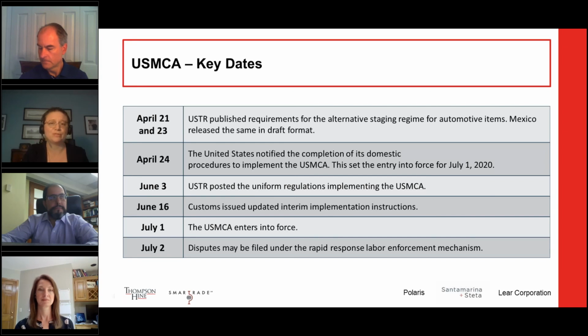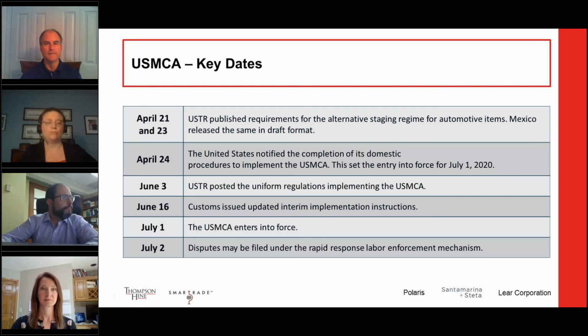On June 3rd, less than a month ago, USTR posted the uniform regulations implementing the USMCA. That included a number of procedural requirements that are critical for doing analysis for our rules of origin and other matters. June 16th, Customs issued updated interim implementation instructions, so 2 weeks ago. And then today, here we are with USMCA in force. Tomorrow, disputes may be filed under the Rapid Response Labor Enforcement Mechanism, and there are signs that some people are ready to go. Alejandro, I'm sure, is preparing for that.